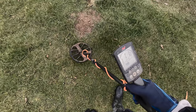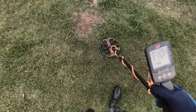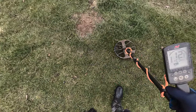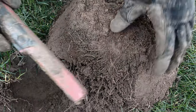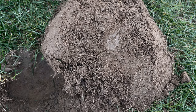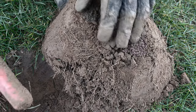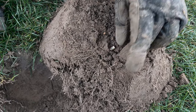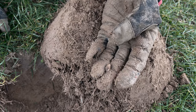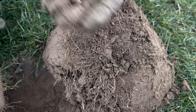Another little 10, 11. We're going to have another button. Gotta dig them though. In the clod. Is it a good sign it's in the clod sometimes? Yeah. Oh, no. It's another little lead bullet, look. An impacted one. We find a lot of these, don't we? We do. Definitely something we've had a lot of.